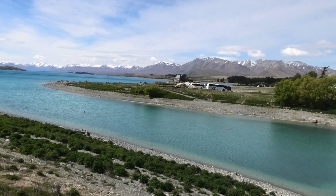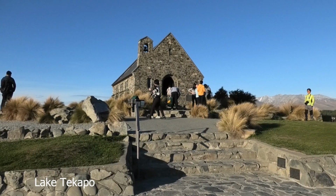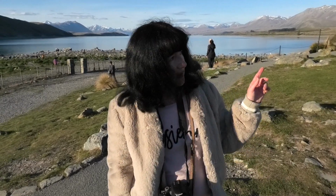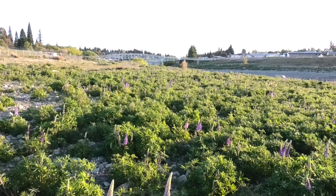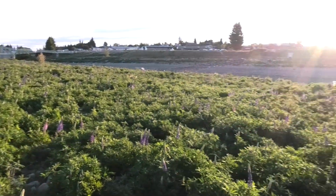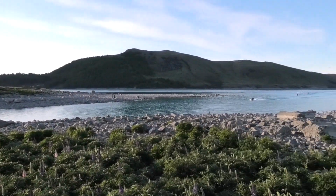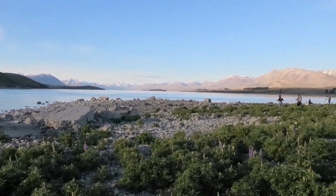It's a big house! Our first stop was Lake Tekapo. The Good Shepherd Church is one of the local attractions. The church is not old. It was built in 1935. Lake Tekapo is located far from international airports, but still attracts tourists because of the Dark Sky Reserve.